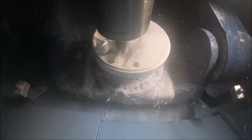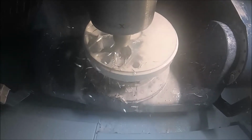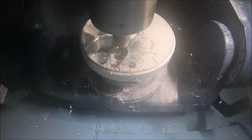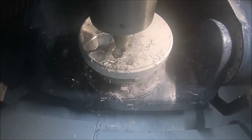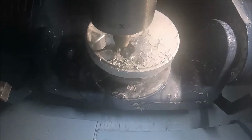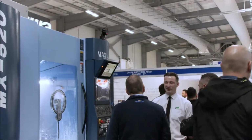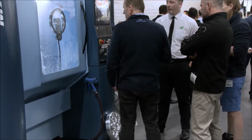It's very rare that a customer just buys one machine. They may start off with an MX-520 as we see here, and then progress into the multi-pallet machines. But to be fair, today we're selling more multi-pallet machines, whether it's 5-axis or horizontal, than we've ever done in the past. Sure, so this is a standalone machine, but you offer similar machines to this now with integrated automation as well. We do, yes. You can have this machine with either 4 pallets or as a single table machine, yes.